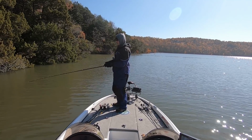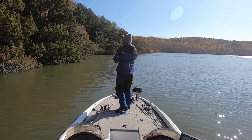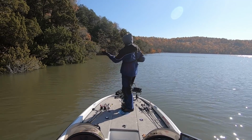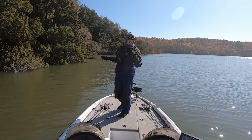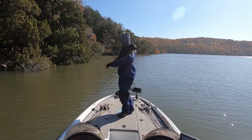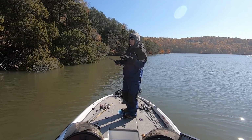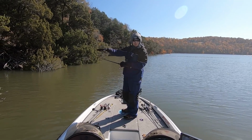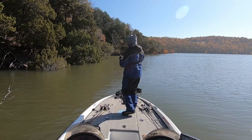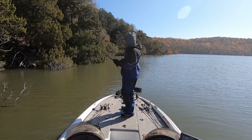Definitely something that I can build off of, and it's great trying to get some momentum right away in the beginning of the day, guys. Sometimes it can be a struggle to actually start catching fish, but because I saw the bait fish out in front of this bluff wall, like I mentioned earlier, and I had a feeling that maybe some of these fish were pulling up into some of these flooded trees, I had a pretty good feeling that I could catch some fish here. But obviously you just never know for sure.